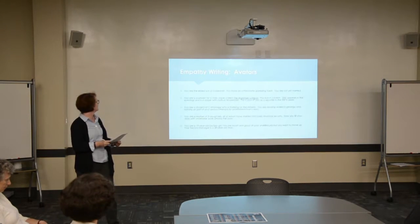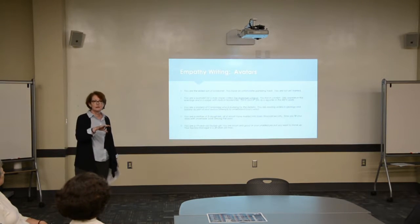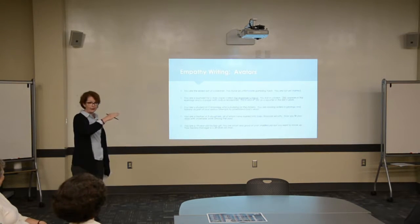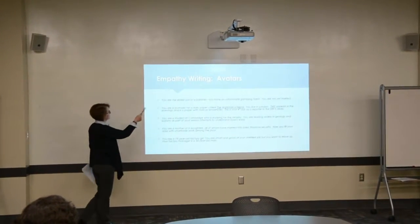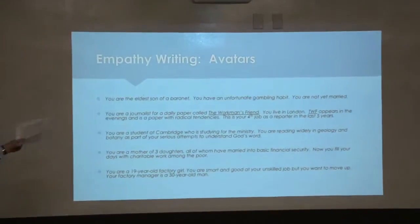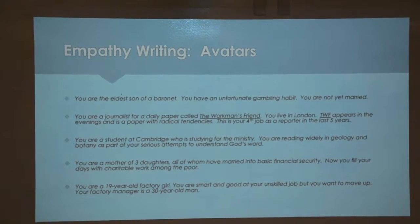And I've got some of the examples of the avatars that I use. Now remember, this is an upper division class. They're almost all majors, and we have a common body of knowledge that they're coming into the class with and that we're learning. And so as you see, they were all over the place. You have an unfortunate gambling habit, you are not yet married. The student who picked that one really played up the drinking, I will tell you. He said, not only am I a gambler, I'm also drinking.